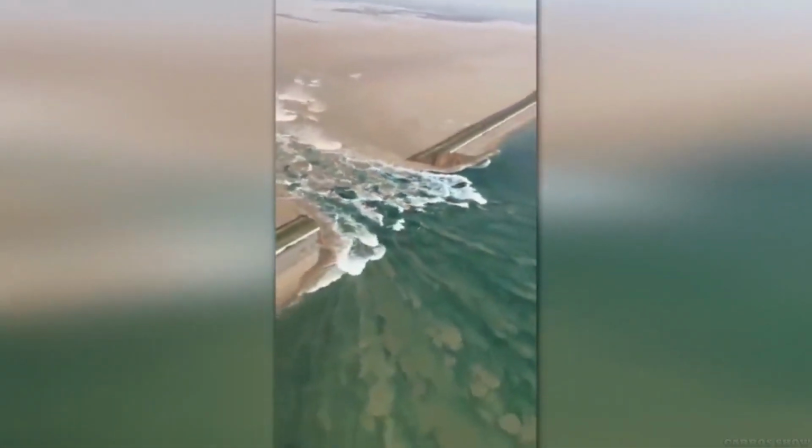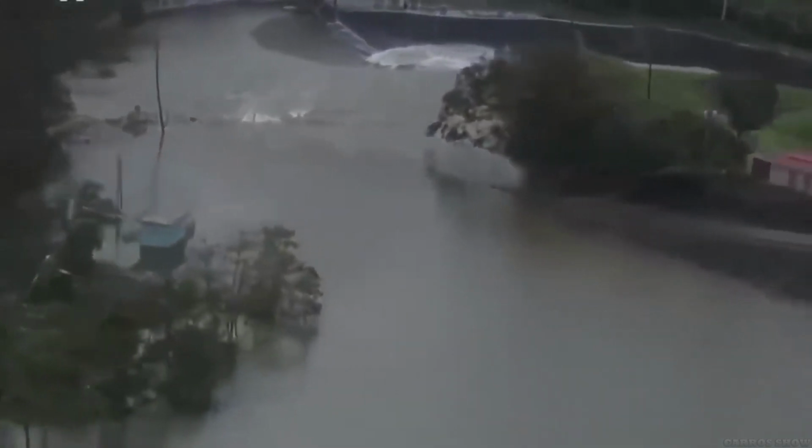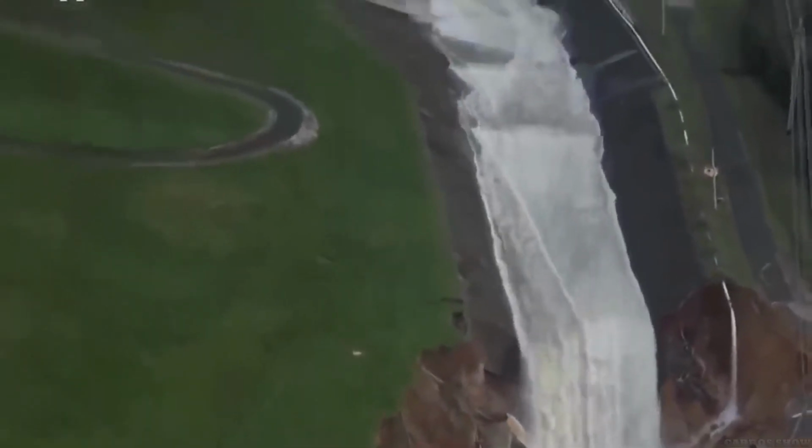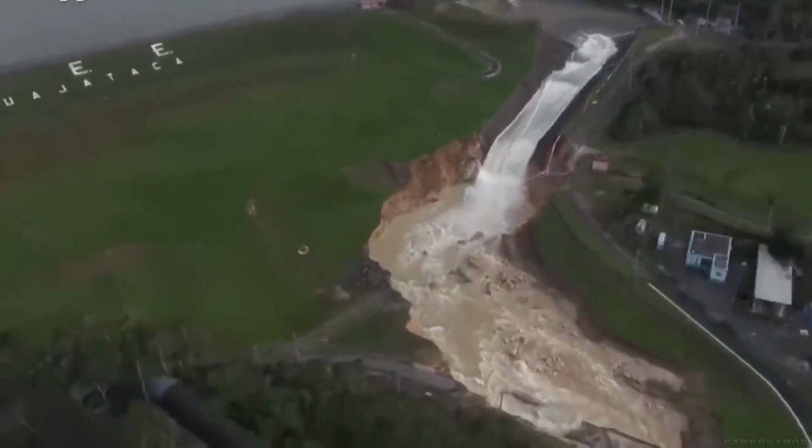While the incidents captured in these videos were horrifying, they also served as a reminder of the importance of ensuring safety and regular inspections of all dams. We hope these dam failures will be used as a lesson to prevent similar incidents in the future.